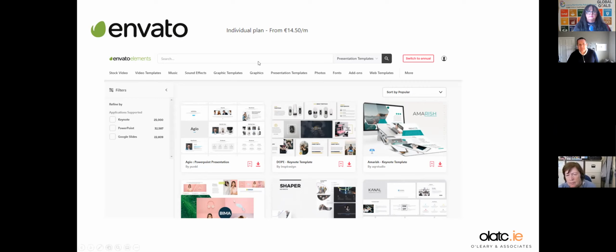So again, if you want to use, say, logos and stock images on your sites or on your reports, whatever, again, they can be very expensive. You can access all these things for the $14.50 a month. So again, it's a good tool to have if you're looking at design in any shape or form.